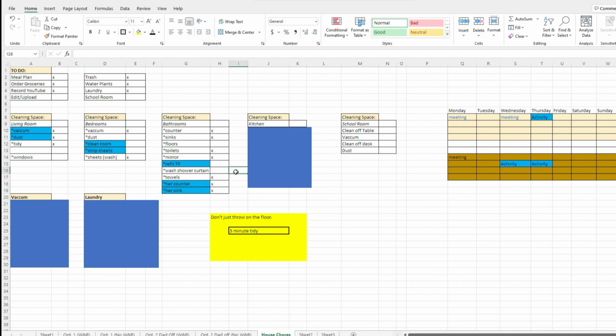Again, doesn't mean that she's doing them every single time, but these blues jog my memory that, hey, these are easy things that she can do. I don't have to think, oh, what chore should I give her? I look right here. It's bathroom day. She needs to refill the TP, clean her counter, clean her sink. And I actually just have to go get some toilet paper, which is why this did not get done.